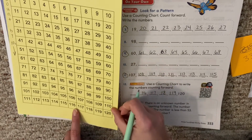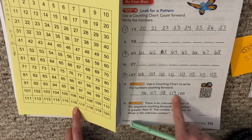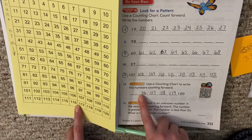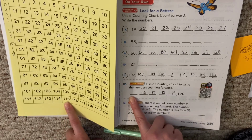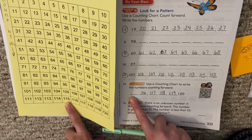All right. I bet you can find your last number. Think about it. We're going backwards. What comes right before 116? Remember, we keep going back. What number is that? 115.